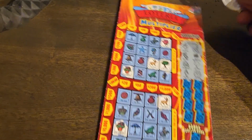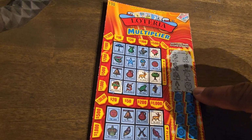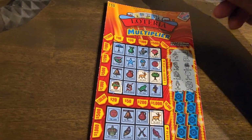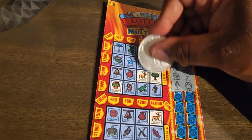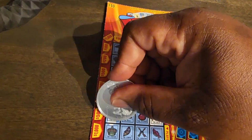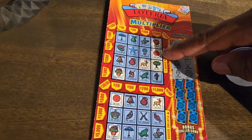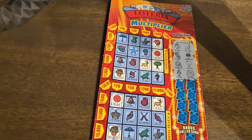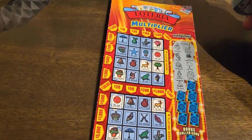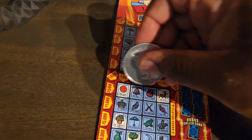The sun. We definitely got the sun. Now, what I don't like about this ticket is, you see how the sun looks here? And then you got the sun over here, they don't even look alike at all. But right now we're in the $500 section. And we're getting close to the $500 section. Hopefully we will get that. All right, let's see here. The bell, rock the bells. Do we have a bell? Oh, we got one right here.